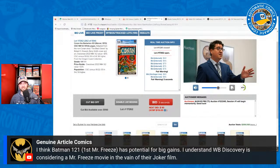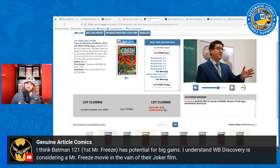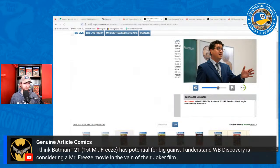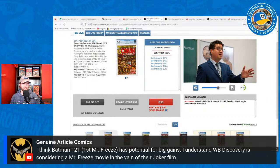That book is an interesting book, 121. It has what I call a lot of price compression. When I'm talking about price compression, it's like across multiple grades, it sells for the same price or close to it. I mean, from a 3.5 up to a 6.0 all sell within a few hundred bucks or maybe 500 bucks of one another, which is just insane. Why don't you just buy the 6.0? I don't get it.